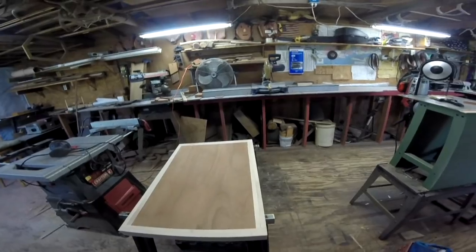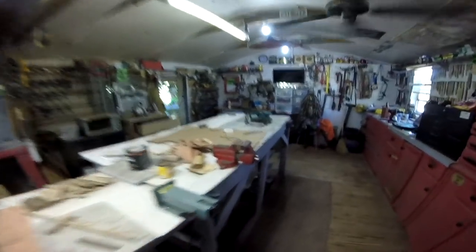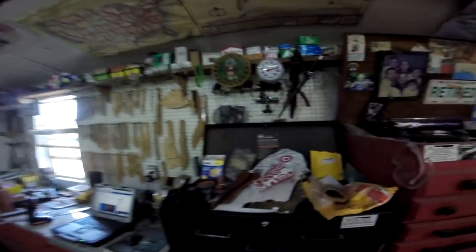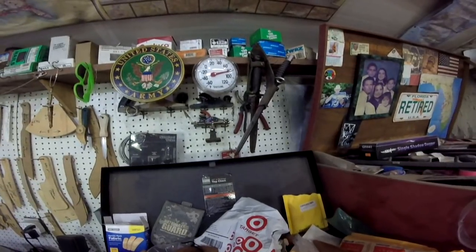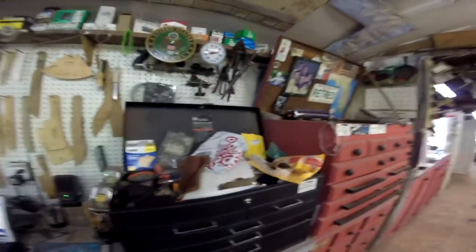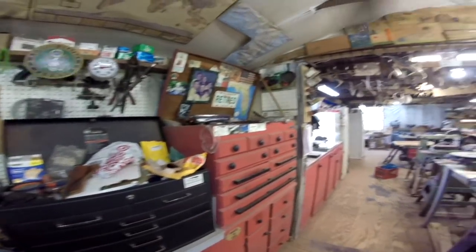Alright, it's getting real close to turning on the air conditioner in the shop time. It is 80. Here, let's look at it. About 82, something like that inside the shop, which is pretty warm with 100% humidity. So that's the work for today.